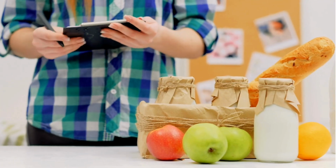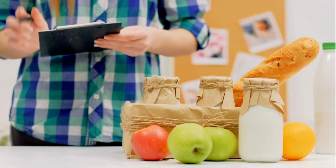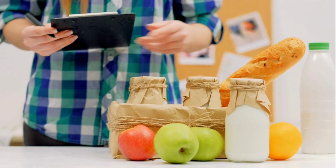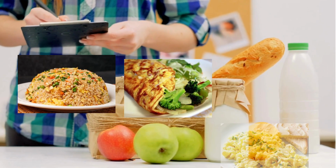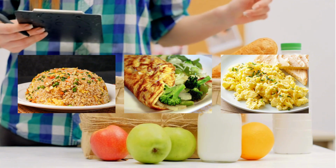Start by listing out your meals for the week. Aim for a mix of breakfast, lunch, dinner, and snacks. Consider using recipes that share common ingredients to reduce waste and costs.